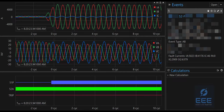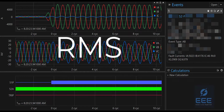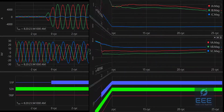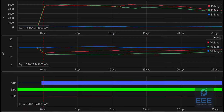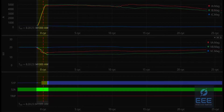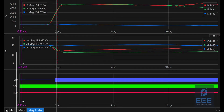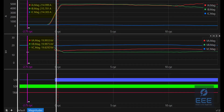When we deal with current and voltages, we mostly talk in terms of RMS, which means root mean square. It's also called magnitude or intensity, same thing. I am removing the instantaneous value and I am placing the magnitude values. This red dotted line is the instant when the fault occurred. On the left side, it is the region before the fault. Before the fault, all phases current were equal to 15 amps.